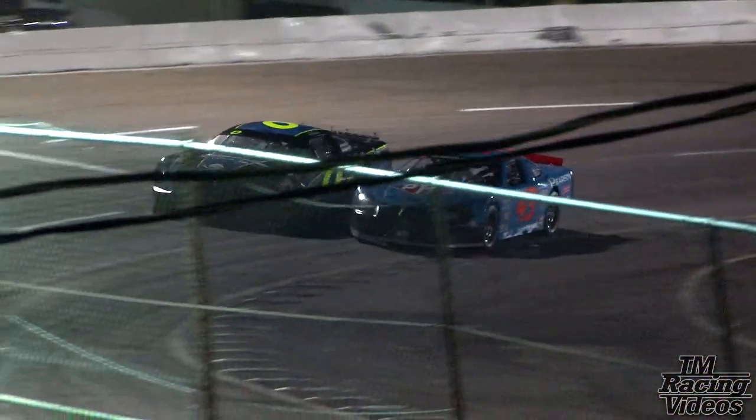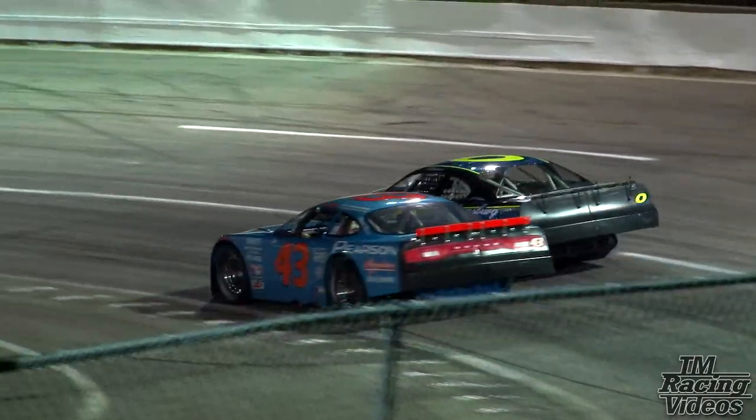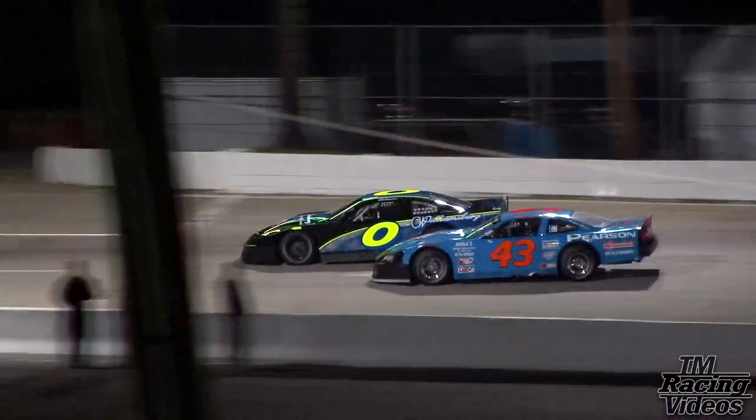How many times over the years have we said Dotson versus Johnson? It's going on one more time. Another chapter in the book here at Southside as Chris Dotson on the high side, Eddie Johnson on the low side for the lead here at Southside with 19 laps to go.